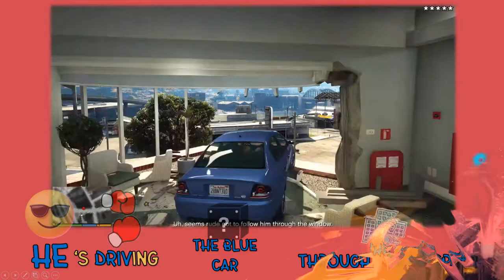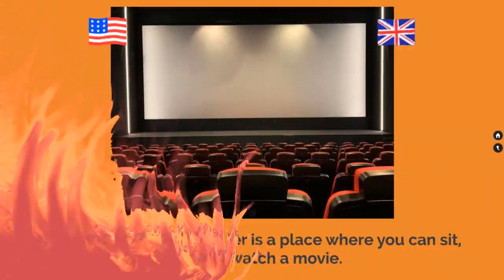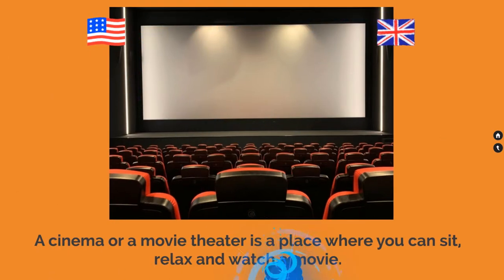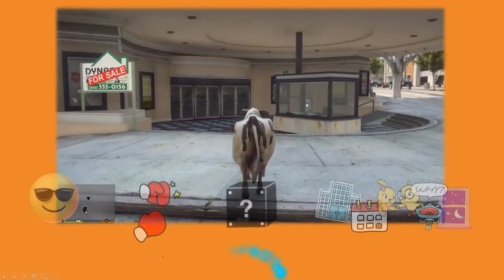Not to follow him through the window. Cinema or a movie theater is a place where you can sit, relax and watch a movie on the big screen. In British English, they call it cinema. In American English, a more popular word is movie theater. And if you want to say movie theater in British English, you pronounce it theater. Every cow's dream is to go to the movie theater.